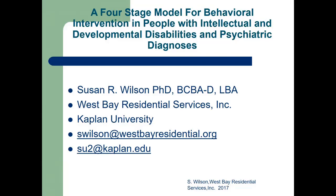What I've learned since then is that I can really use this model to frame the services I provide to just about anybody. And to this day I use it very frequently. And the use of this with people with psychiatric diagnoses was really just the roots of it. And I've really developed the use of the model a lot since then.